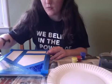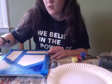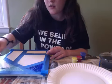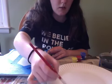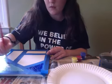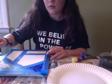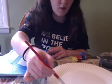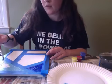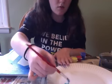I think this is kind of a fun technique to use the tape. It's okay if you get it a little outside the lines, because once you pull up the tape, those make those perfect lines for you, which is nice. You don't have to be quite as careful. I really like this blue that I'm using right now. It's a really pretty color.